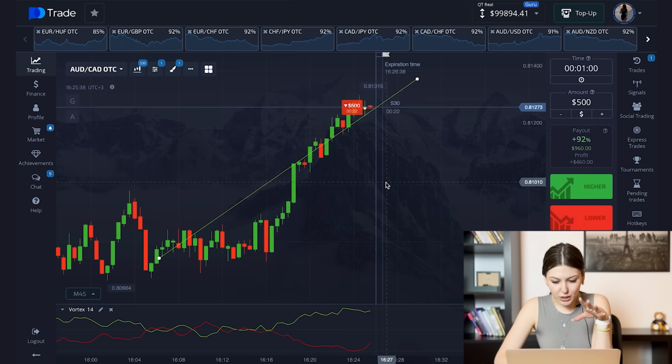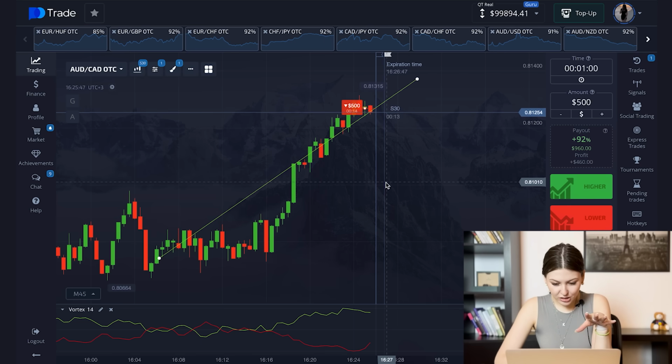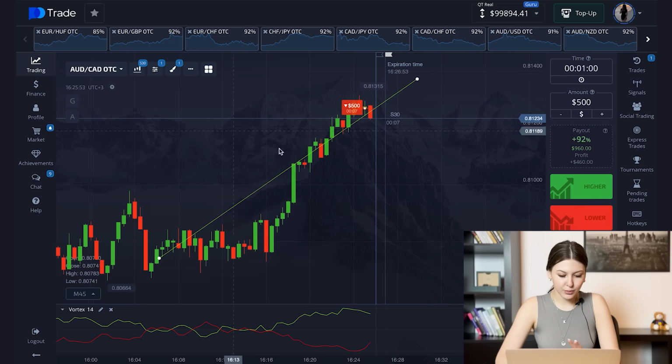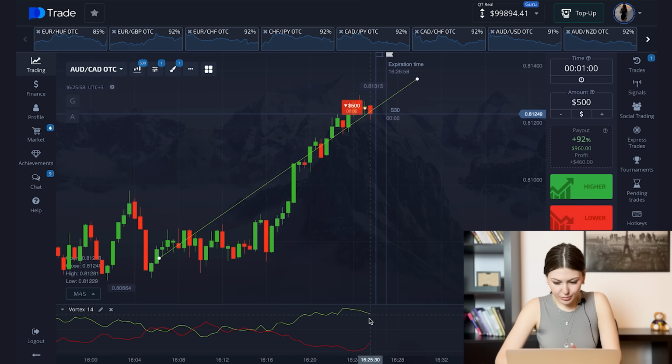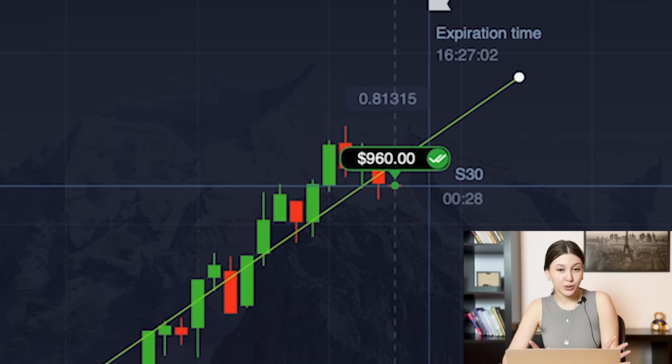So let's wait and see what's going to happen here, but we're already going downward and winning. Let's wait a little and see. I'm pretty sure we're going to have the profit here. We can also see that it's a pretty stable, profitable situation. And guys, we already have the profit. We earned $400.60, and I think that is amazing.